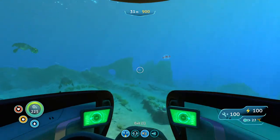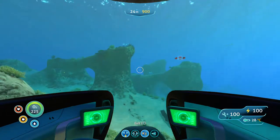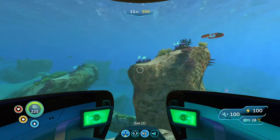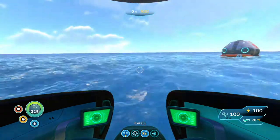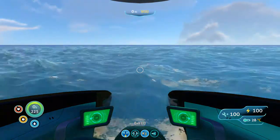Did we go to those island places, that giant wreck? I don't think so. Is that a real spaceship right there? Well, that's not a spaceship. It's abandoned now. We don't use it anymore. Okay, it should be over here.